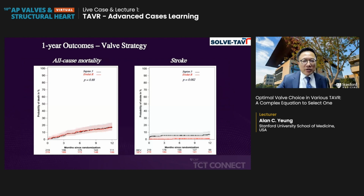This is a 1-year outcome in valve strategy, and this is all-cause mortality on the left, and this is the confidence interval superimposed on top. So essentially, there's really no difference in all-cause mortality between the 2 valve systems. If you look at stroke, there is a significantly higher stroke rate risk in the SAPIEN system, and a lot of it is during the initial pieces of the procedure.